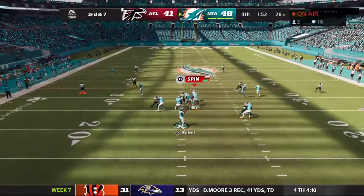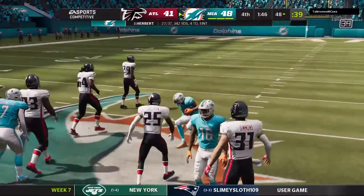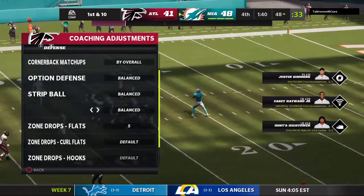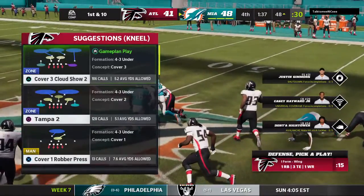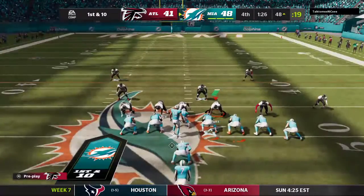Herbert now to throw. That's going to be complete to his tight end, Everett. And he'll be taken down, but not before they work it across midfield. And that's well executed there on 3rd down. And I love the confidence that they had to let their tight end try and find some space in the middle of the field, right in their quarterback's line of vision. And QBs love to make that easy throw, and they hooked up there for a 1st down.